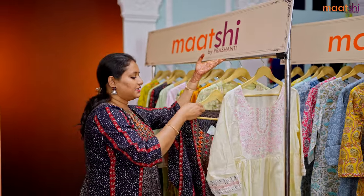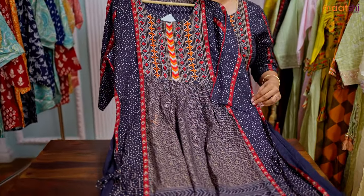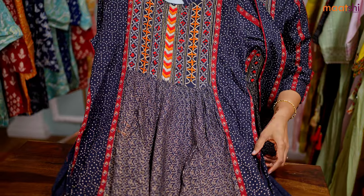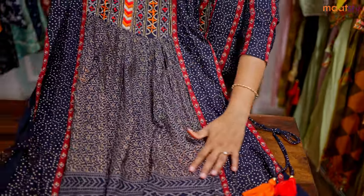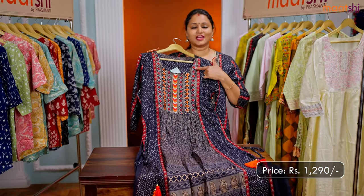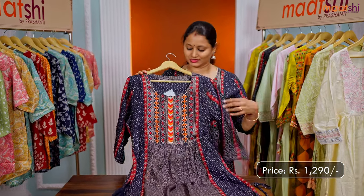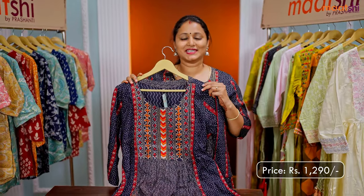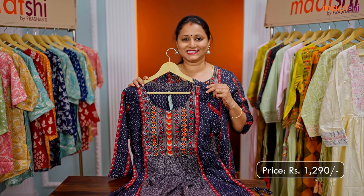Let's get started. The first one for today is same as the one that I'm wearing today. It's a beautiful pure cotton Naira cut kurti. Naira cut is nothing but long slits on both the sides with very pretty Jaipuri style prints that runs throughout the top. This has got a beautiful kanta work that runs along the neckline with side knots and 3/4 sleeves. This kurti is priced at 1290 and are available in sizes from medium, large, XL up to double XL.